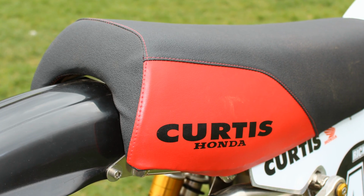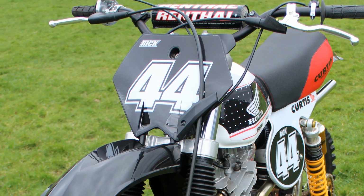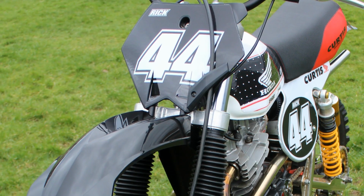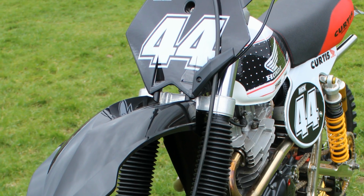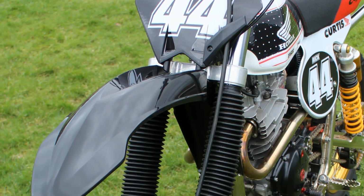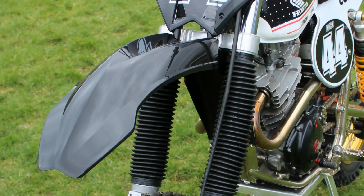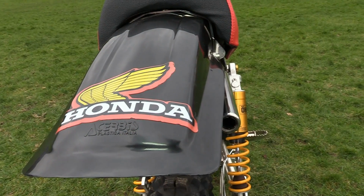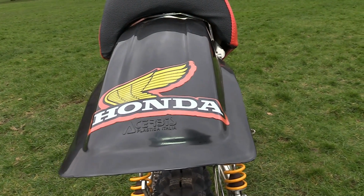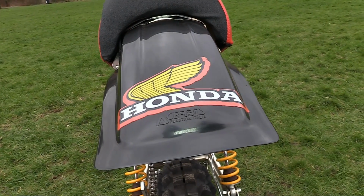And so as we move to the bike's front number plate and its front plastic mudguard, now these are both sourced from a KTM motocross bike, but they still look quite good on this Curtiss Honda with that black and white theme to the project. Now the rear mudguard once again is an Acerbis part, and much the same as that would have been fitted on a stock XR500 Honda Twinshocker.